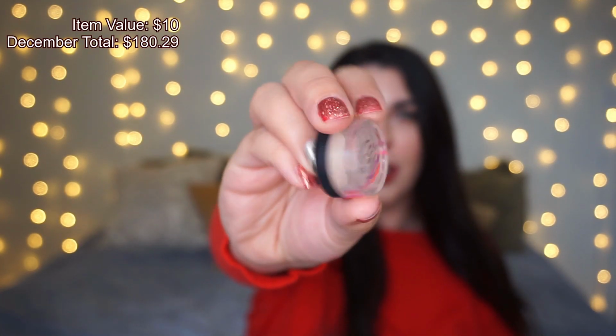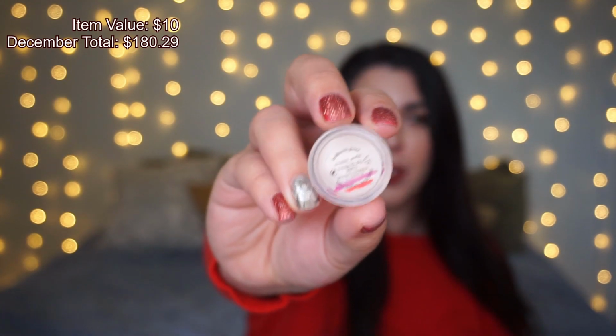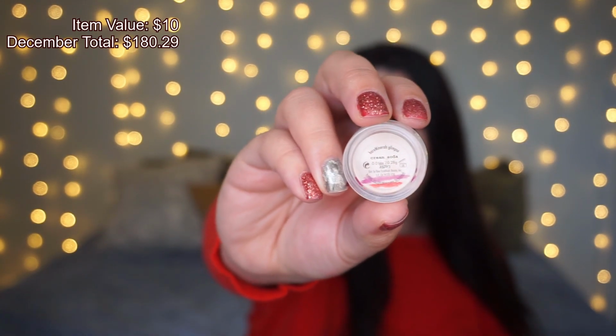And then the last product, which I think is the most exciting because these take a long time to finish up, and the size of the container will not make it seem exciting. But this guy here is this little tiny Bare Minerals, what is this? An eyeshadow powder. This was in the shade Cream Soda. It is complete.